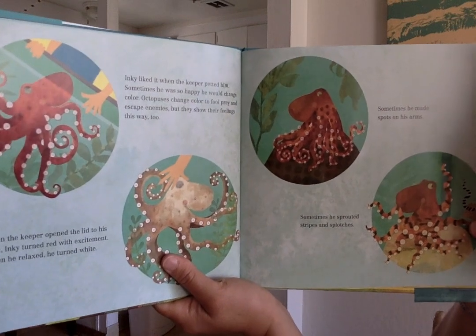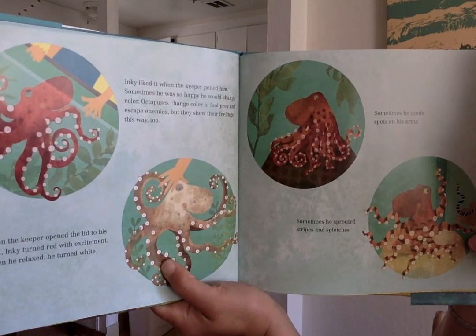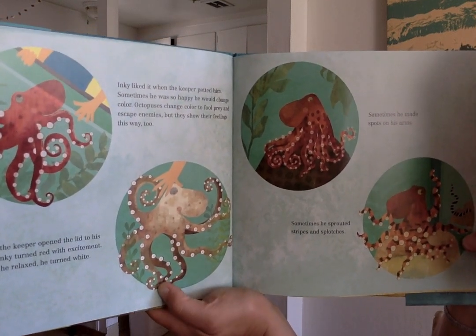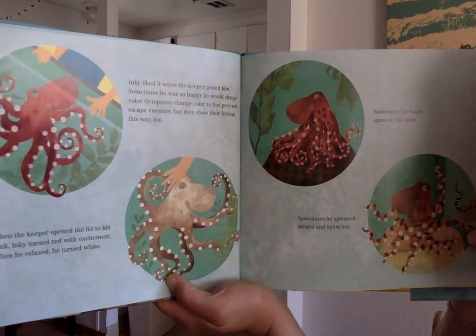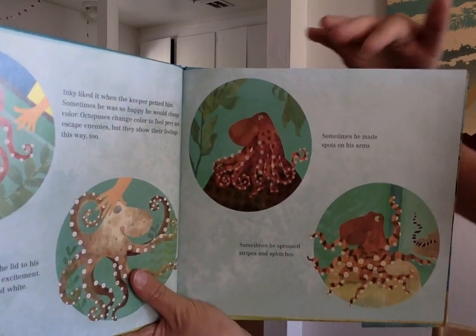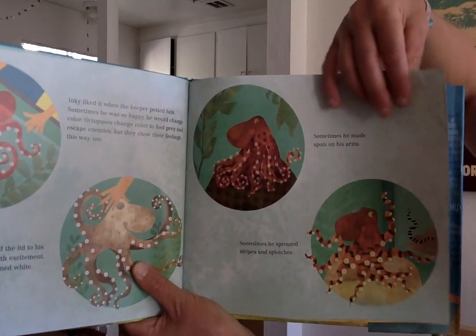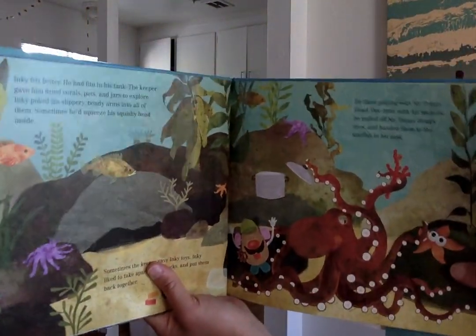Inky liked it when the keeper petted him. Sometimes he was so happy he would change color. Octopuses change color to fool prey and escape enemies, but they show their feelings this way too. When the keeper opened the lid to his tank, Inky turned red with excitement. And when he relaxed, he turned white. Sometimes he made spots on his arms. Sometimes he sprouted spots and stripes. It's amazing how they can change what their body looks like.